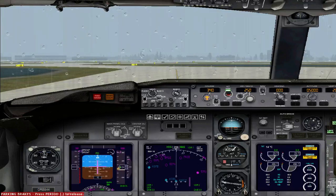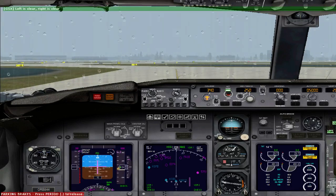JetBlue 240, you are 5 miles from Silky. Maintain 3,000 until established on the localizer. Cleared ILS runway 36 right approach. Cleared ILS 36 right approach, JetBlue 240.